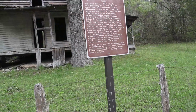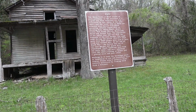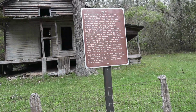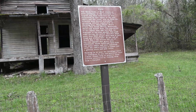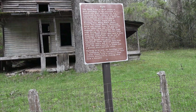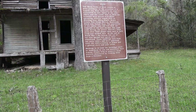The ghost town of Rush stands as a mute testimony to the activities of a bygone era. Zinc carbonate ore, discovered in the valley in the late 1880s, and the rush was on. Soon the hillsides were dotted with mines sprouting colorful names such as Morning Star, White Eagle, Monte Cristo, Red Cloud, Beulah, McIntosh, Edith, and Yellow Rose. The population of the valley rose and fell with the demands of the zinc market. The peak came during the period 1914 to 1917, when more than 5,000 people were said to have lived and worked here. At the end of World War I, the bottom fell out of the zinc market and the mines were abandoned. These buildings date from 1900s and were inhabited until the 1960s.